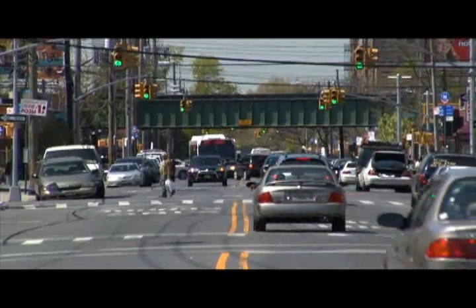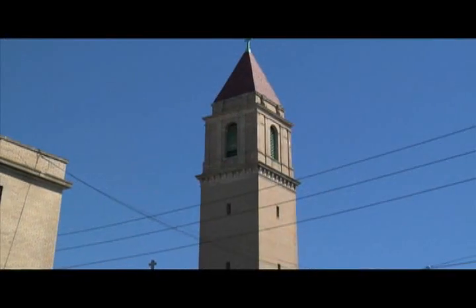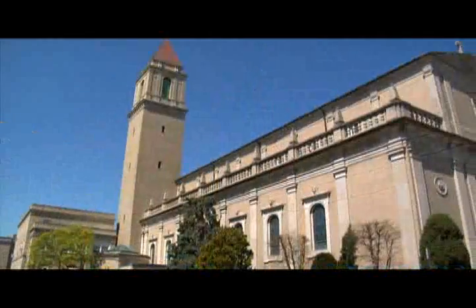Well, we made it to St. Mark's. Now, I just came from the racetrack, and we passed the parish school and the rectory. One of the first things I noticed when I arrived at the church was the bell tower. You can see it from blocks away and from every direction. It's also usually in the front of the church. This one's in the back.